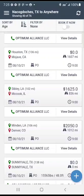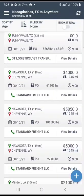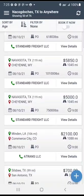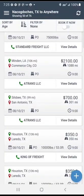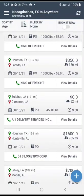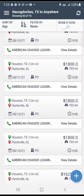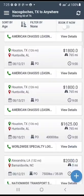But like I've said before, they're always at the $2 mark is where all these people start. I was hoping to find some of these round trips on here. Houston to Huntsville. Oh, Alabama.